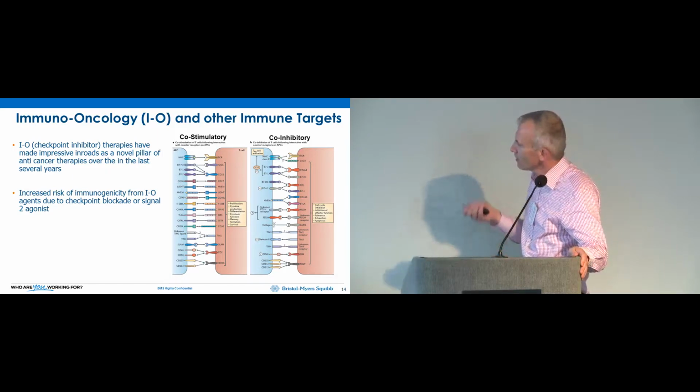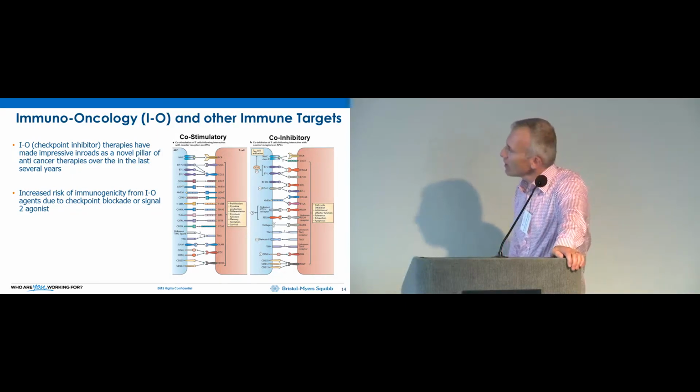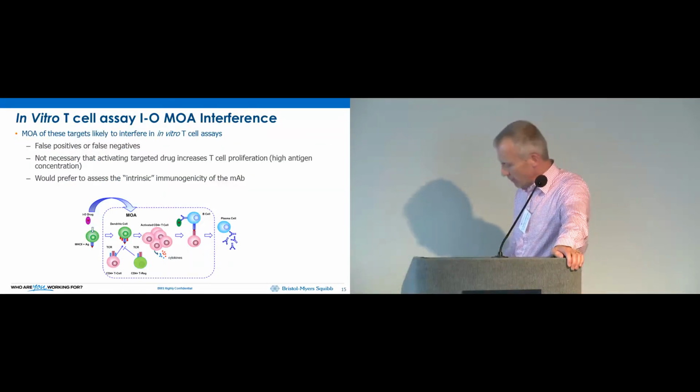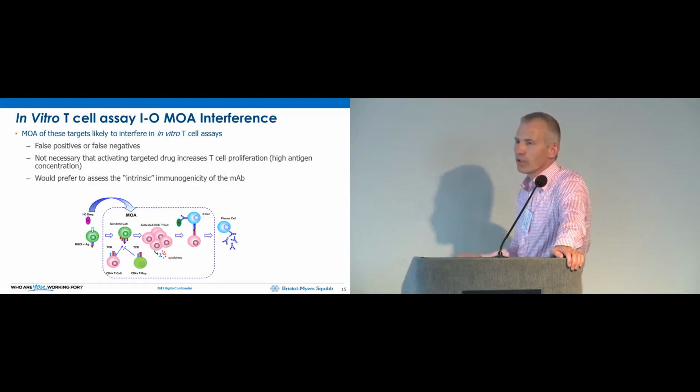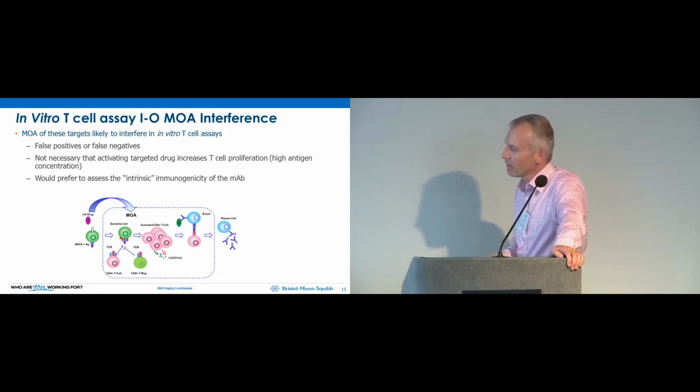So this is a recent picture from Nature on all the co-stimulatory and co-inhibitory molecules, and I think that most companies working on these kinds of drugs probably have the majority of these targets in development. So really then we have to ask the question, if we're working on those antibodies, how do we want to assess the immunogenicity risk of these?